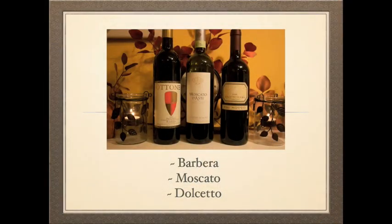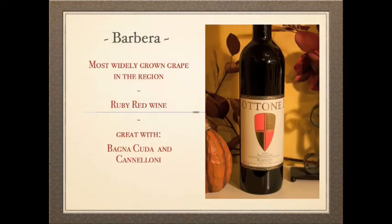Now, the three types of grapes that mainly grow in this region are Barbera, Moscato, and Dolcetto grapes. And so I'm going to be showing you today wines that are made predominantly from these three grapes. Now, the first grape we're going to talk about is Barbera. This is the most widely grown red grape in the Piedmont region.